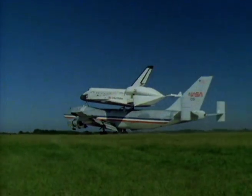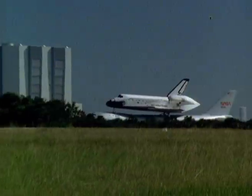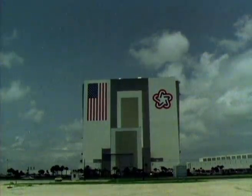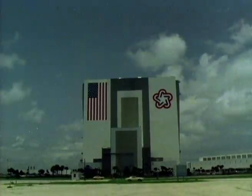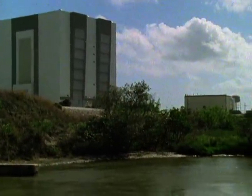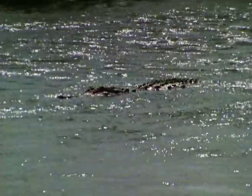The Space Shuttle orbiter is flown in from California on top of a Boeing 747. It will be prepared for launch in the Vehicle Assembly Building, or VAB for short. The VAB dominates the Space Center landscape. It's over 150 meters tall. Perhaps it's appropriate that it's surrounded by some of the largest and most dominant members of the wildlife community.